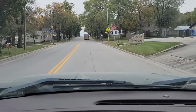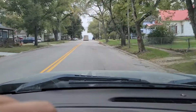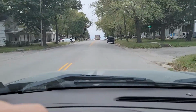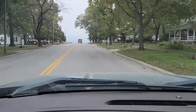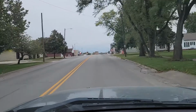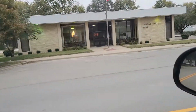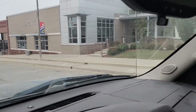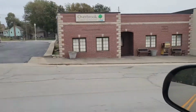Rolling through the downtown here. Got some houses here before we get there. Got a little quilt shop here. Been there a while. Over on the right here is City Hall and Fire Station. Kansas State Bank. Got the Post Office and then First Security Bank. Got the fairly new library. Bar. The insurance office, laundromat. Dentist's office.